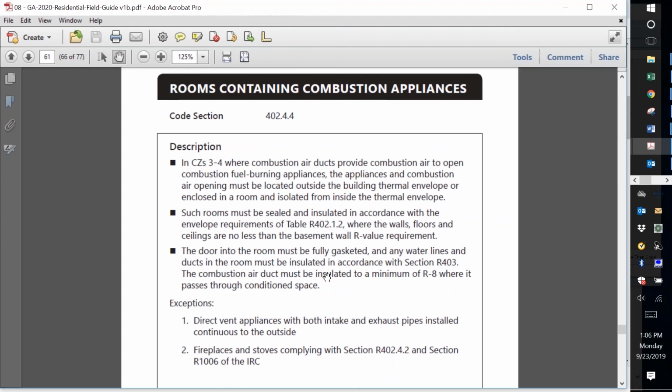So this section talks about the fact that we're building pretty tight houses under this new code, and in climate zones 3 and 4, I would certainly suggest the same for climate zone 2. You don't want to get combustion air and people air from inside the house, and we don't want to make the atmospheric combustion appliance compete with me for oxygen. So we want to either upgrade the appliance or relocate it, like put a water heater in the garage, or put it inside a combustion closet.